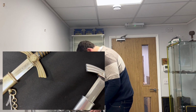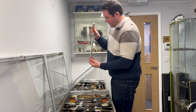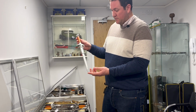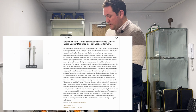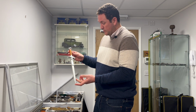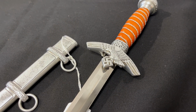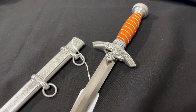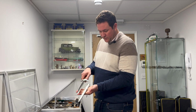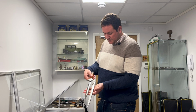Now, as we move into the Luftwaffe daggers, these sort of more standard second patterns, we're going to come to this one. Now, this is almost unique example of a Luftwaffe. This is the prototype dress dagger, which would have been produced when the designs were made for the second pattern Luftwaffe officer's dagger. And this example was made by Carl Eichhorn, and only I believe one other example is known to exist. Which you can see in the Thomas Wittmann book on Luftwaffe daggers.